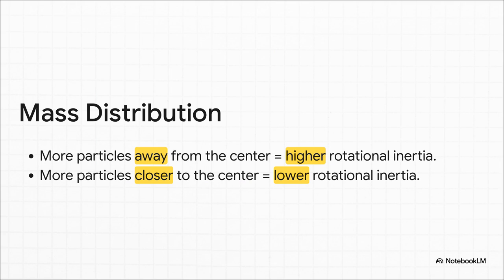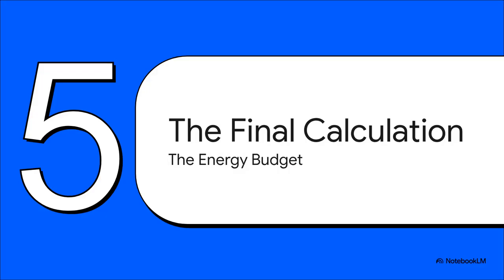Think about a figure skater. When they pull their arms in tight to their body, they spin super fast, right? That's because their mass is concentrated near the center, giving them a low rotational inertia. It's easy to spin, but if they stick their arms out, their mass is far from the center, giving them high rotational inertia. It gets a lot harder to spin. All right, let's bring this back to our racers. The solid sphere, the hollow sphere, and the ring. They all have the same mass, but their shapes are totally different. So let's look at how they spend their energy.